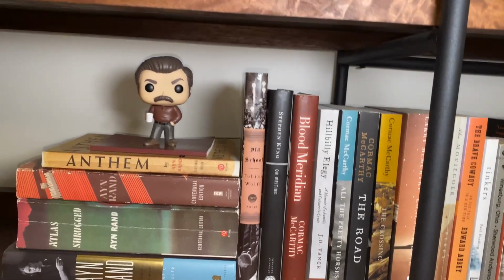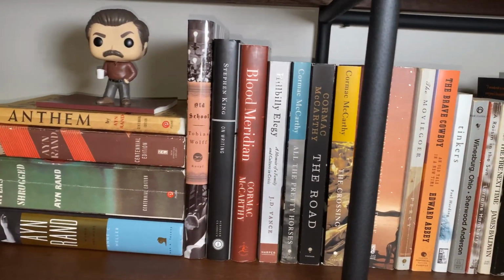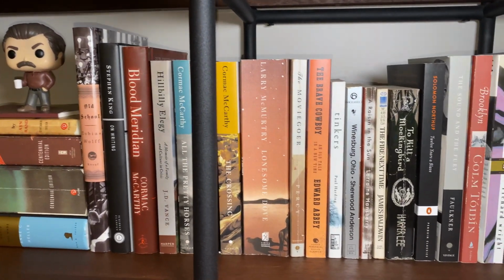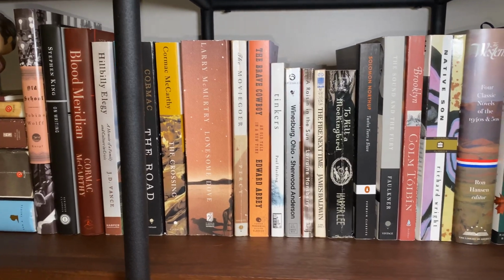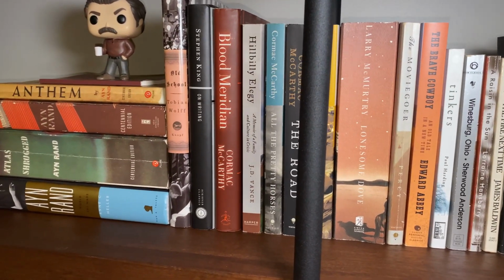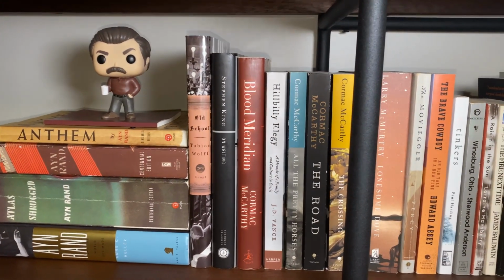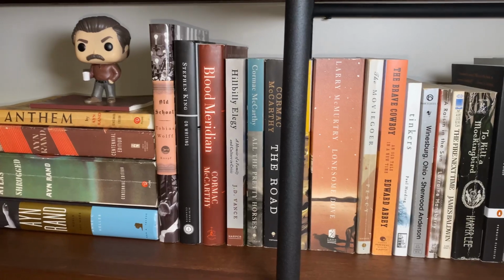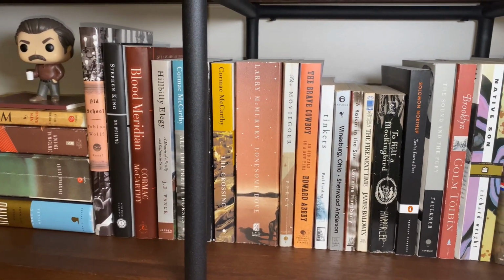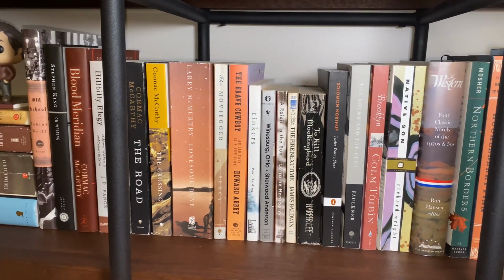We've got some more Tobias Wolff. This section is really my Western, Midwestern collection here, with Cormac McCarthy, J.D. Vance's Hillbilly Elegy, Larry McMurtry's Lonesome Dove. Got The Crossing. We've got Walker Percy's The Moviegoer, The Brave Cowboy, Winesburg, Ohio. We've got To Kill a Mockingbird. We've got Faulkner. We've got Colm Toibin's Brooklyn, which is kind of an immigrant story.